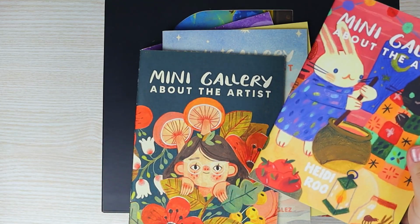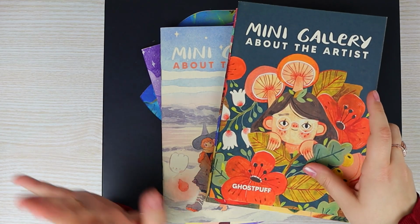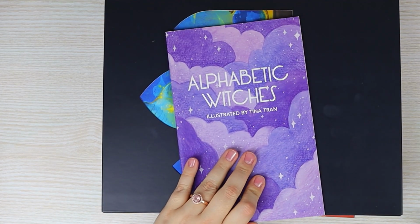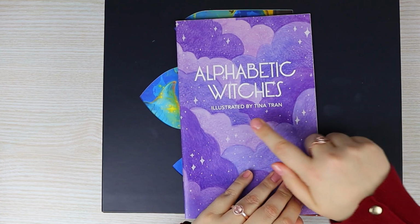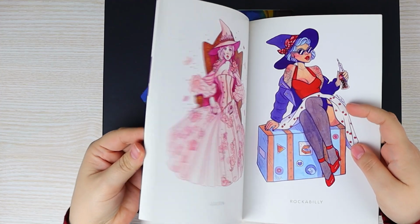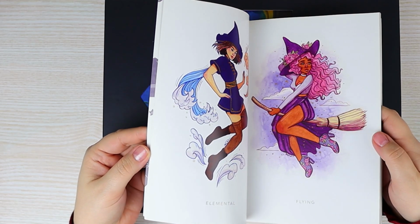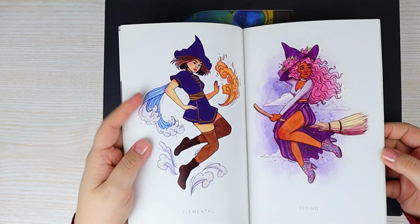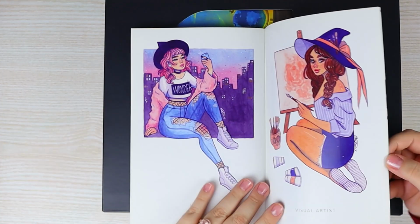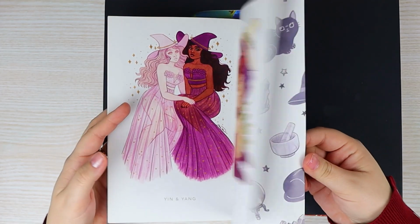So I have one about Hellooooo, Ghost Puff. I also have an art book from her that I can't wait to show you because it's gorgeous. Coco Glaze, Jisupi, and this one is from I'm a Wonder, so Tina Tran, and it was from 2017, I think. It was a while ago, and once again, you see it, it's so beautiful. I love it. It's very inspirational, and she's very, very skilled and very talented.